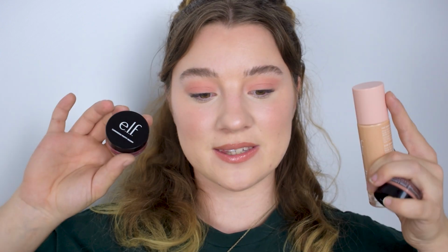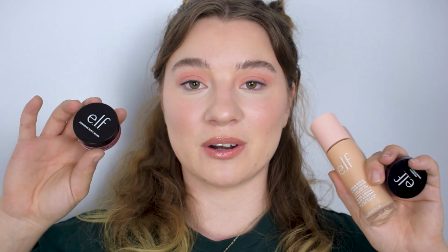I do want to see what this looks like in natural daylight, but I think this could potentially be a big, big favorite. And as always, e.l.f. has done it so well. So that is my quick thoughts and application and demo and swatches of the new e.l.f. products on the market right now.